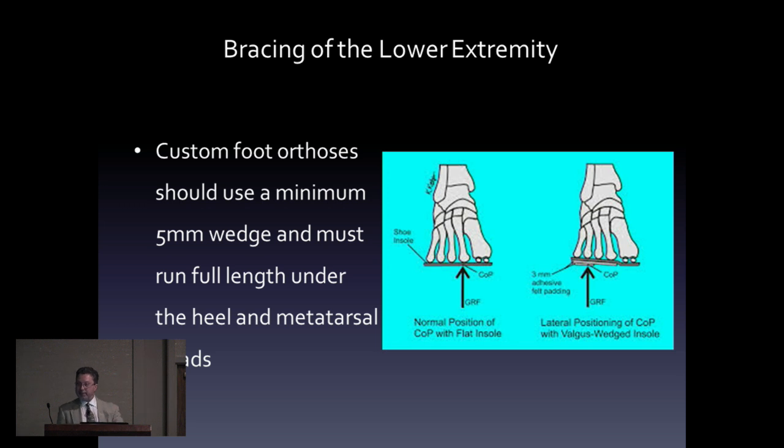So you're basically doing a valgus wedge to the bottom of your custom orthotics. Now your podiatry labs aren't too well versed at providing valgus wedges, especially of this degree. So what I started doing was, if the patient came in and had a functional orthotic, I just glued some EVA on the bottom of it and started wedging them laterally to see if it was going to make a difference. Huge difference in these people's knee pain.